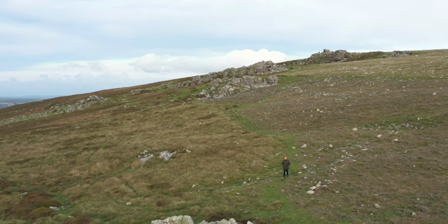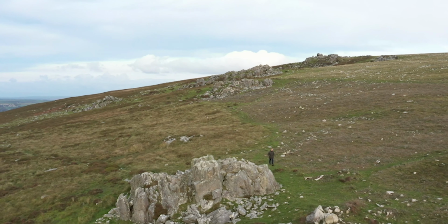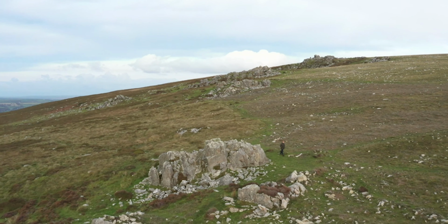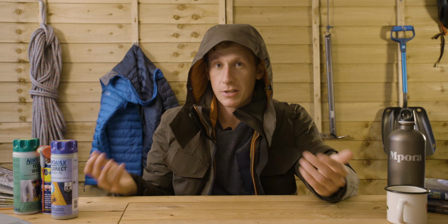200 quid, not bad for a parka like this jacket, especially one that's as warm and protective as this. You're normally paying a hell of a lot more for a parka jacket, so in my opinion, 200 quid, pretty good value. Recycled outer materials, recycled fill, recycled lining, and recycled details. There's a lot to like about this jacket.